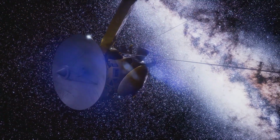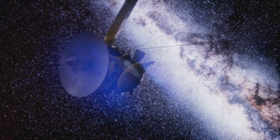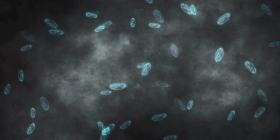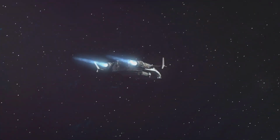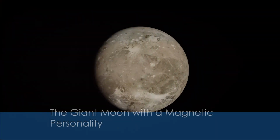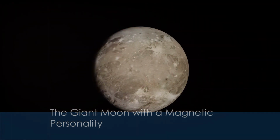Hydrothermal activity, the interaction of heated water with rock, is thought to be crucial for the origin of life on Earth. Future missions to Enceladus could search for even more definitive signs of life, such as complex organic molecules or even microbial life itself. Perhaps one day we'll send a probe to land on Enceladus's surface and directly sample the plumes.